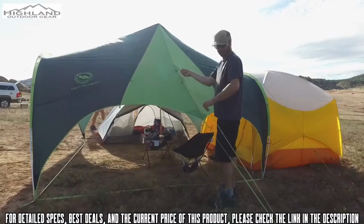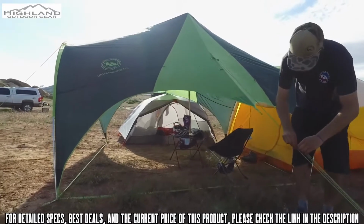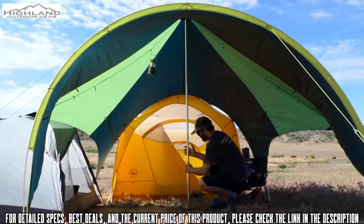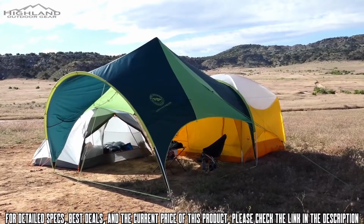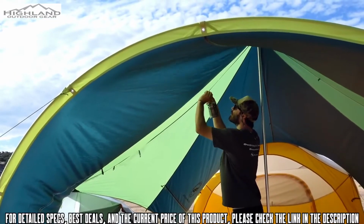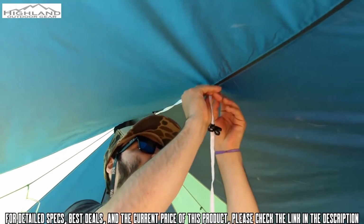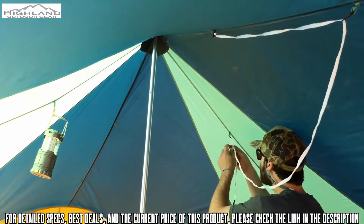Adjustable guy outlines make it versatile enough to work for just about any group you've got. A center tarp pole creates extra height, and two hoop poles help to create a generous great room. Attach a lantern through the dedicated hole on the center pole. Multiple interior loops provide hanging options for additional lighting or hang drying clothes.